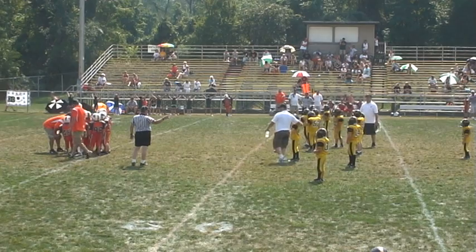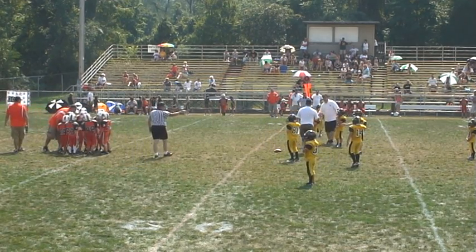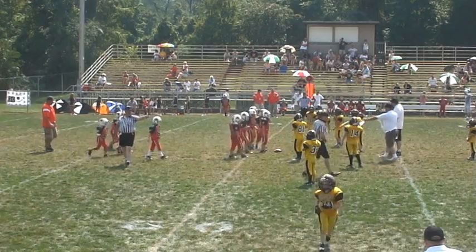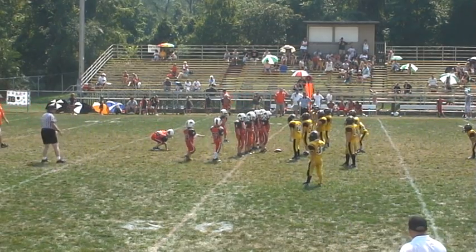Bentworth had a little momentum going there and just couldn't make anything happen. Couldn't capitalize on it. Bobcats taking over at the Bearcat 49. First and 10.